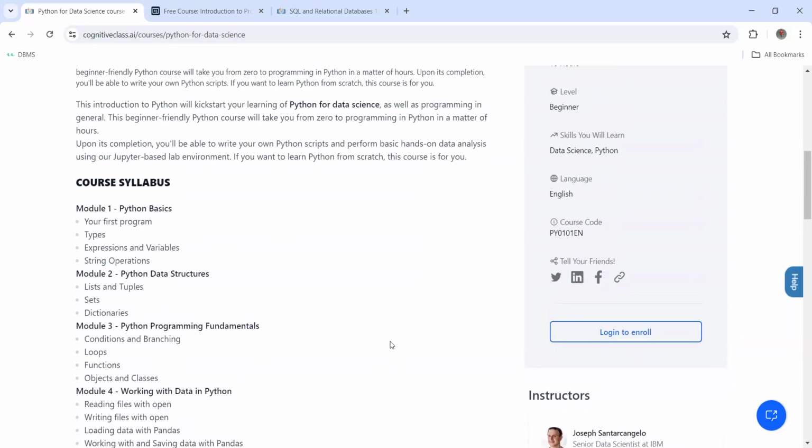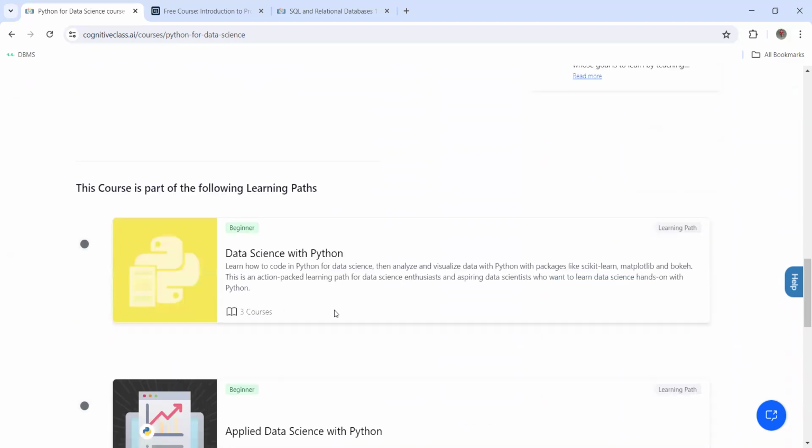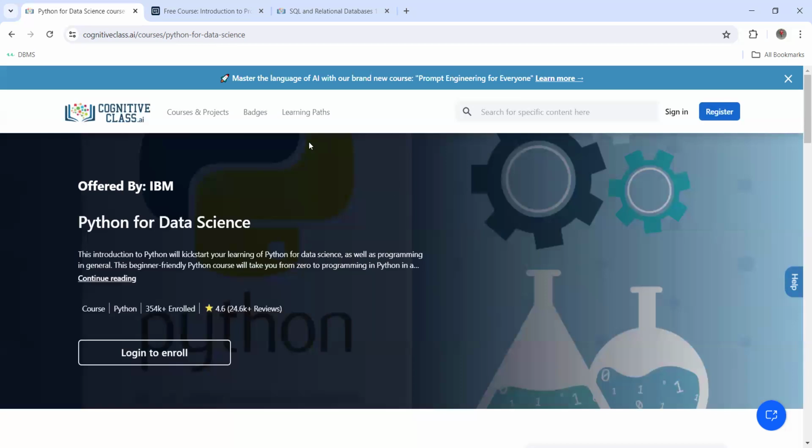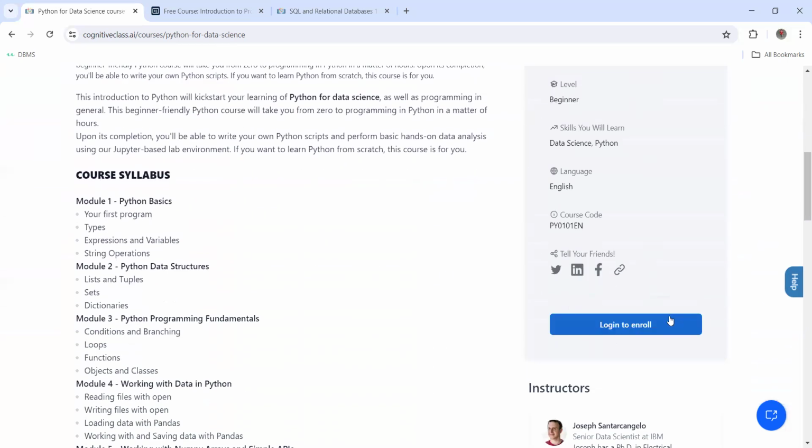So guys, this is very, very recommended to all the students. You are going to get a free certificate by IBM, okay? And IBM is a very big giant in the tech industry, right? Once you complete this, you are going to get a certificate from IBM, and you have to enroll in this website. Can you see, log in to enroll, right? You have to log in, make an account over here and start doing this.